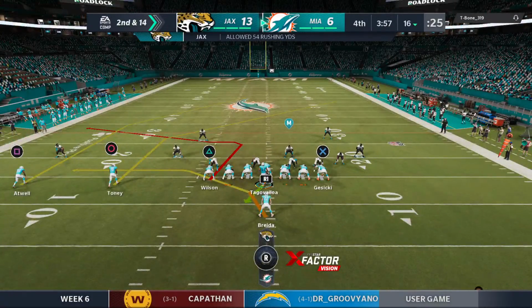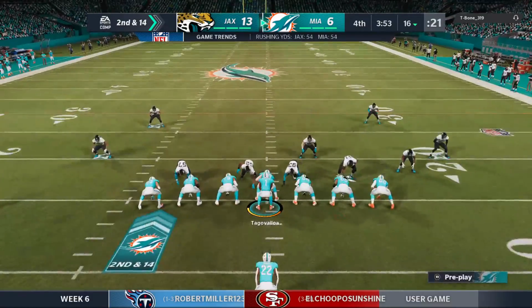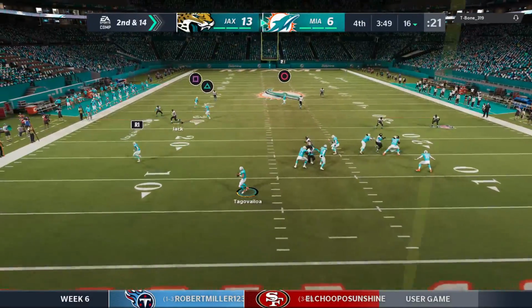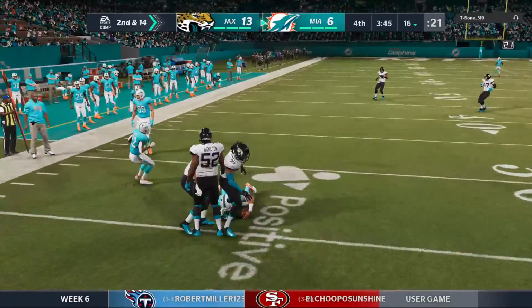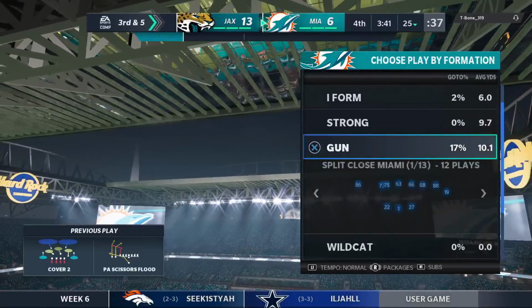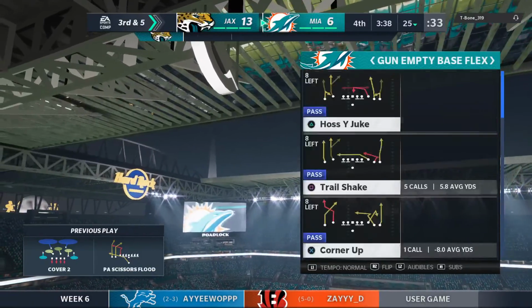Well, the first play of the drive lost 4. Now they'll look to move it forward here on 2nd and 14. Now a play fake. Here's Tagovailoa, dancing to his left. And now he's going to use his legs. Tagovailoa on the keeper. That's a gain of 9. Makes it 3rd and 5.